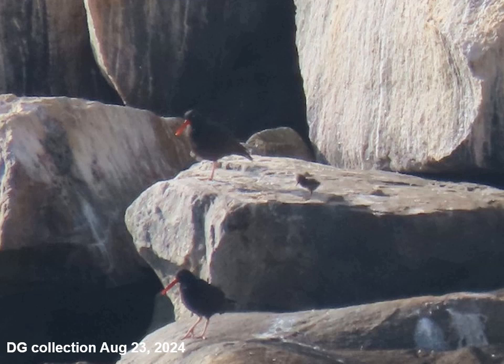August 23rd. You can see that the chick is exposed. It moved all over the rock.